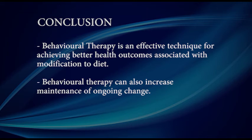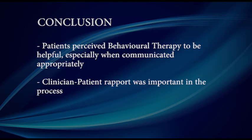In regards to dietetic use of behavioural therapy, patients perceived it to be helpful, especially when the behavioural therapy was communicated appropriately. Client-patient rapport was important in the process of behavioural therapy and was shown to increase patient compliance to decisions made in consultations.